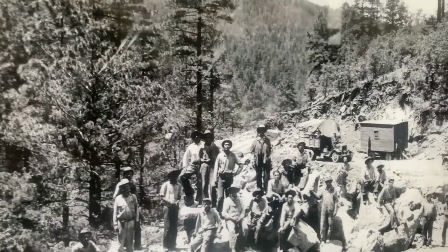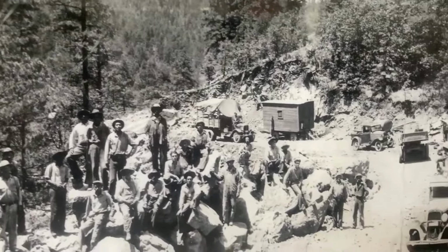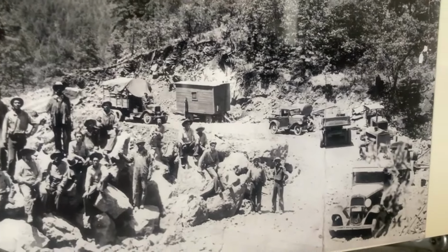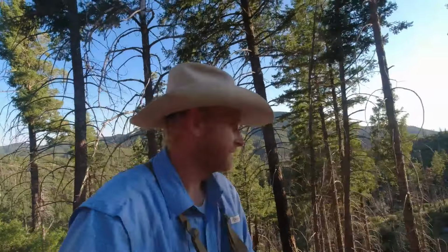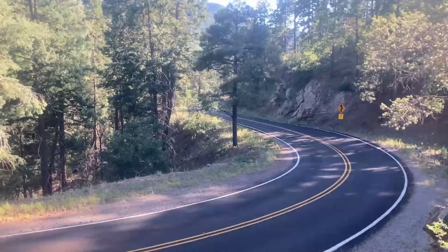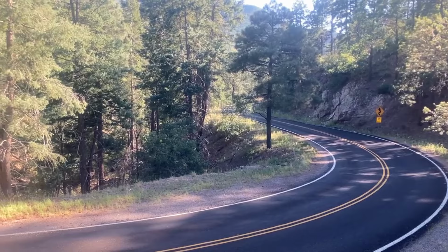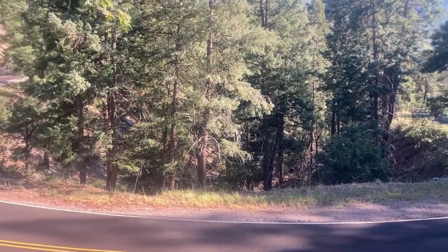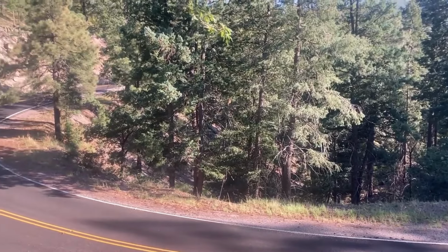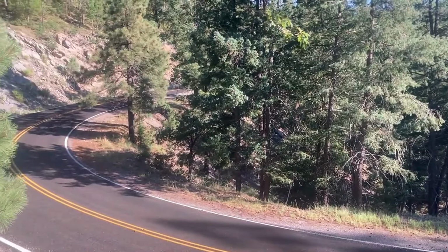It was a pretty big feat in itself, just building a road, especially with the equipment that they had at that point. And it was a dirt road for a long time. And then finally in 1959, they paved it. And they've been maintaining it, and it's been having problems ever since. It gets washed out all the time. Snow pack is bad in the winter. There's no shoulder or anything, so it's an interesting road.